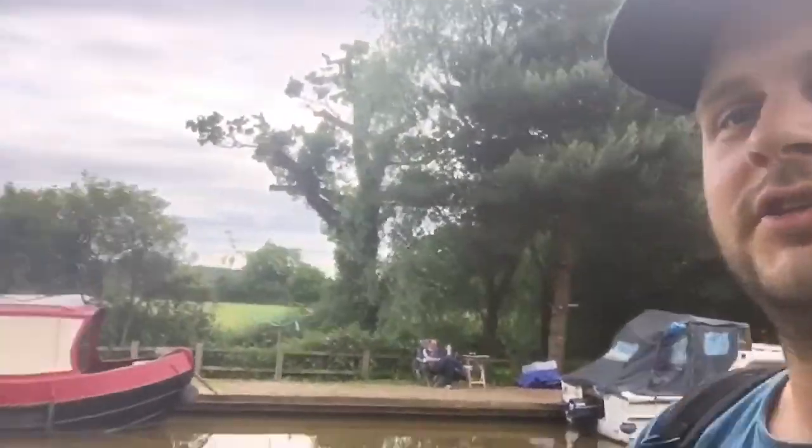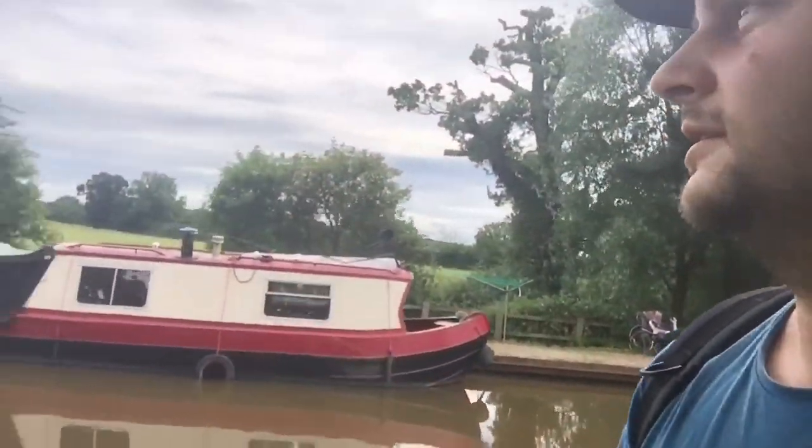Basically I thought I'd just bring the drone out for a bit, see what we can see. See if we can catch any trains on the line over there. See what boats we see.